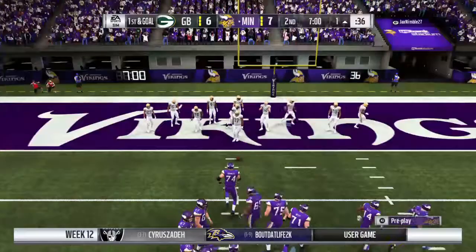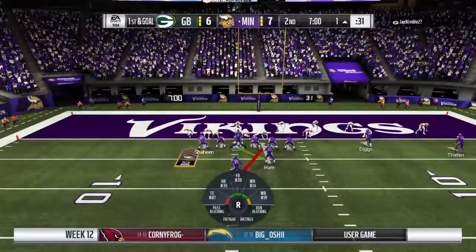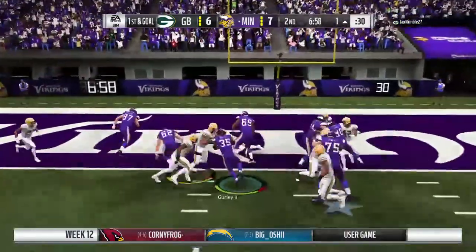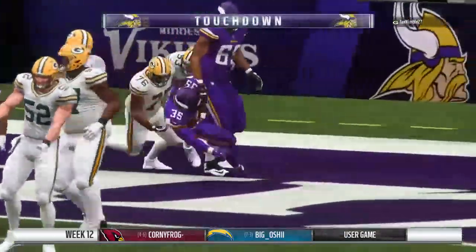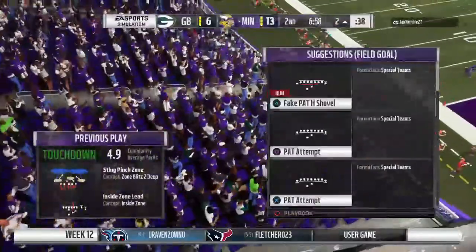Two big plays in succession. Not sure this D knows what hit him, but now they got to get ready. It's 1st and goal. They come up in an offset I. They'll try and push it in with Gurley. And he will take this one into the end zone for a Viking touchdown.